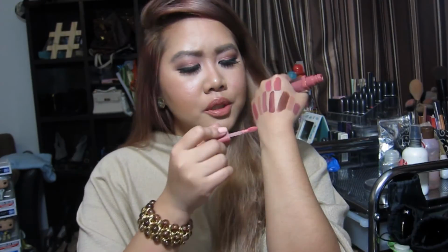I love this. Next glosses that I want to talk about, these are called liquid lipsticks. These are the Essence liquid lipsticks. I think that's what it's called. And they come in these little tiny tubes. And these are something from the drugstore that's really affordable. And I don't know, I've never heard a lot of people talk about these. But these are super good and super pigmented as well.